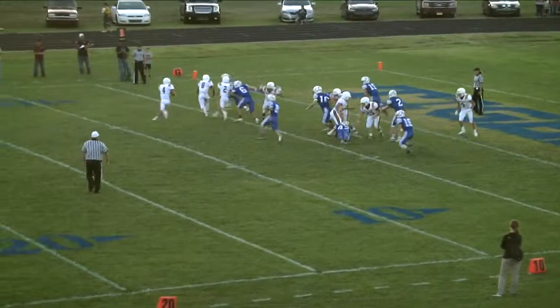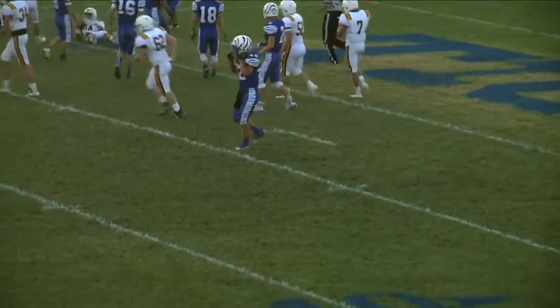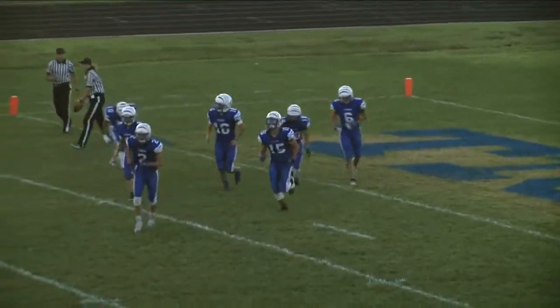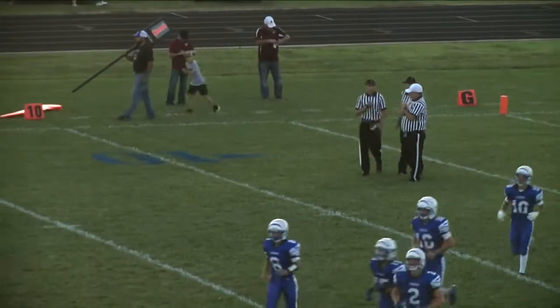I formation. It's going to be a sweep to Sure. He's going to cut up the middle. Ooh, yeah, he's in. Yep, there's the signal for the 2-point conversion. And Osborne on the board first here tonight. 8-0 our score. 6:43 left in this first quarter.